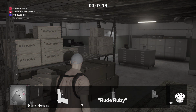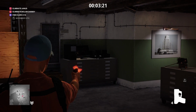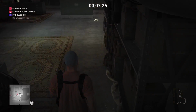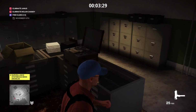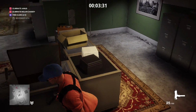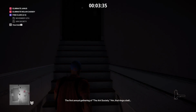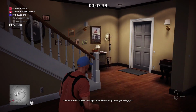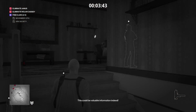47's just taking his time. It's as if he wanted just to have a quick look at what he was wearing. I would advise not using Rude Ruby because that will draw a hell of a lot of attention down here. That was the danger of picking it up immediately. You've got a very loud weapon on you. Don't forget the second clue if you are down here, the photo. That'll tick off the Ark Society clue. Anyway, climb the stairs and just check where the enforcers are. You don't want to be caught. I think the final piece of evidence I collect is the microfilm.